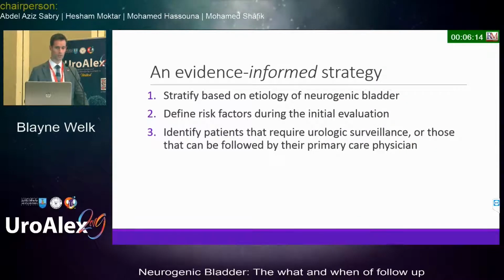So what do I propose? Well, I would propose an evidence-informed strategy. There's really no direct evidence that allows us to say surveillance is useful and it should be done this way. No one's done randomized trials of observation versus routine surveillance for people with neurogenic bladder. We have to extrapolate from cohort series and retrospective case series and try to come up with the best answer for how to manage these patients.